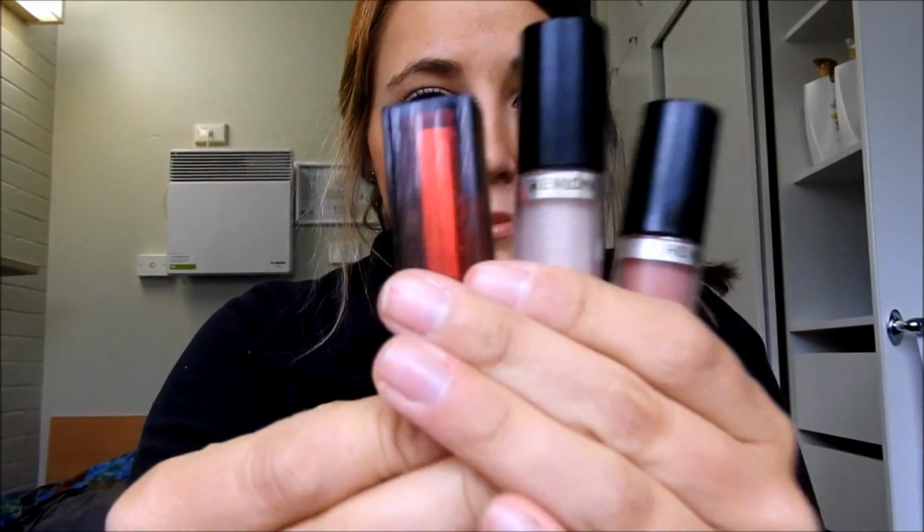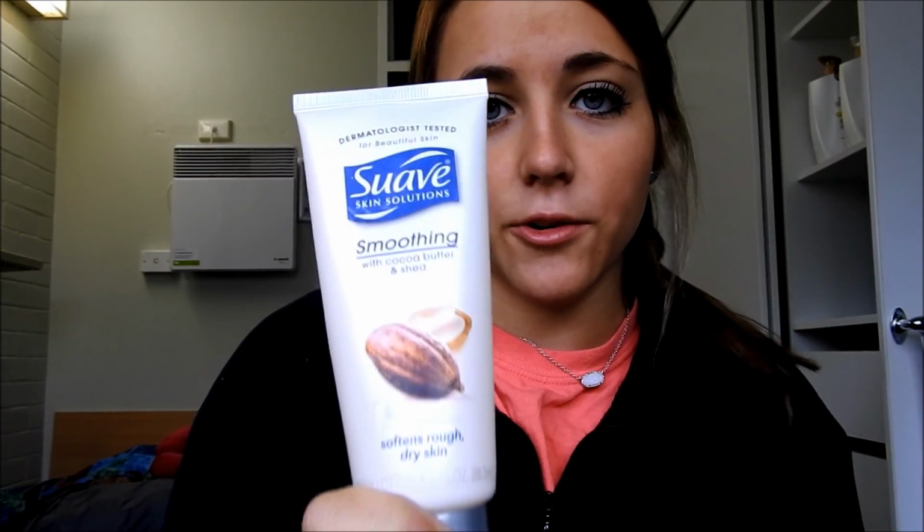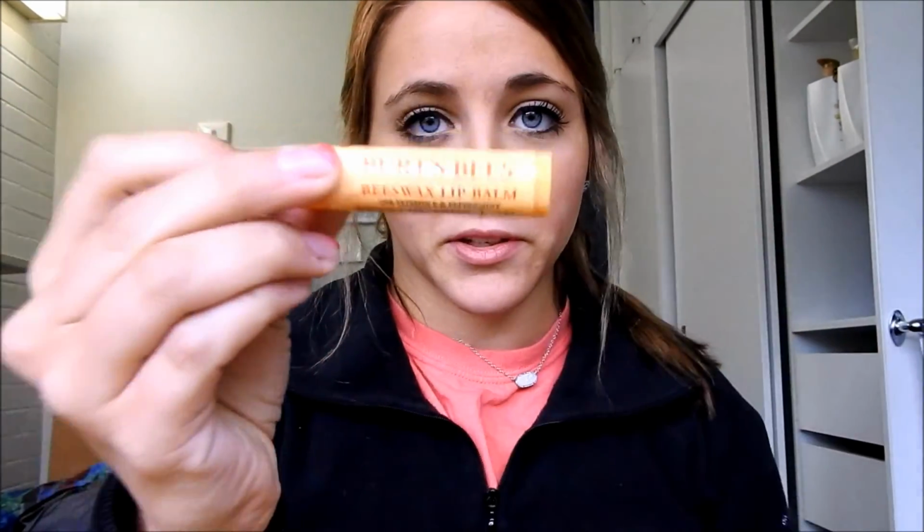Some lip gloss and lipstick so you can look sassy all the time. So fierce. I brought along a little thing of lotion because your skin gets dry when you're in the airplane for that long, so lotion. Some chapstick for those dry lips. Some hand sanitizer because there's germs everywhere.